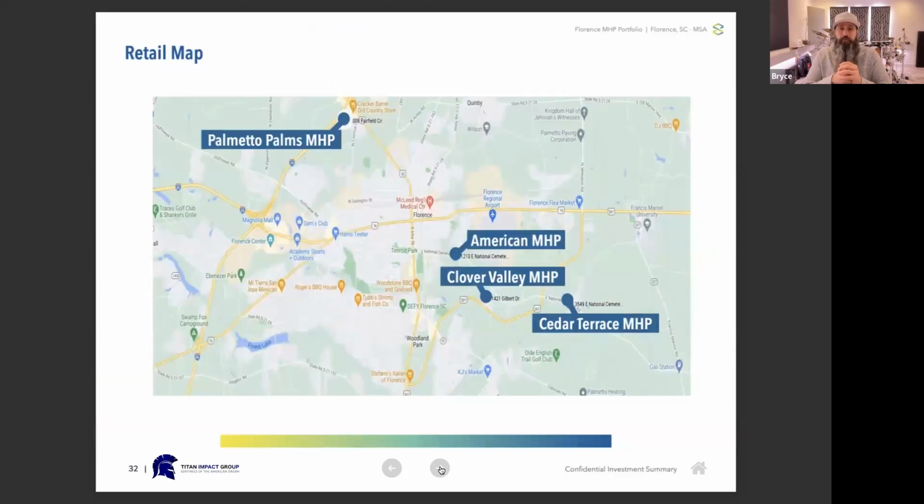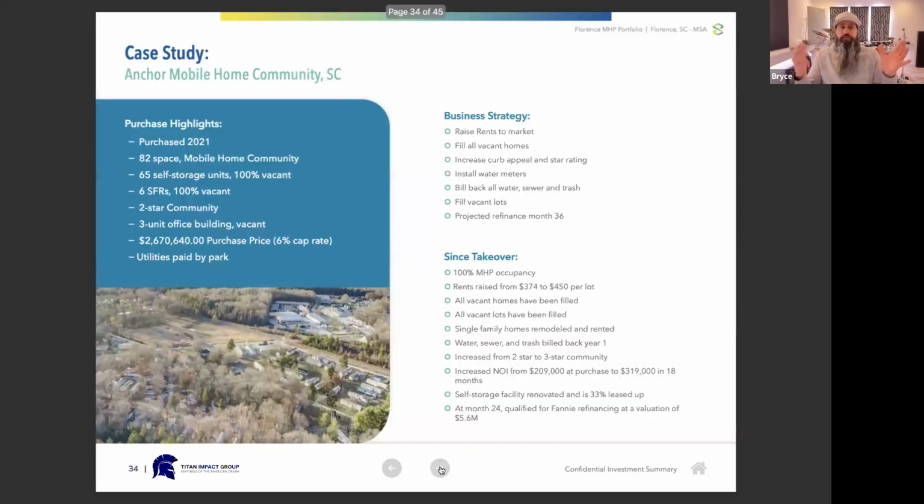Another map of our mobile home communities. And then you'll also see that we have a bunch of case studies here as well. I'm not going to go over these right now, but we have a 100% track record of exceeding our projections. So you can review those at your leisure as well.